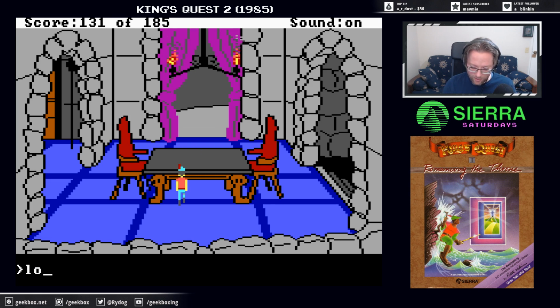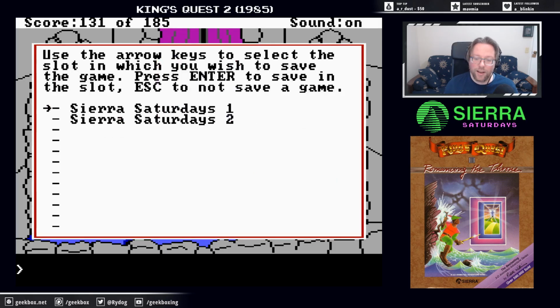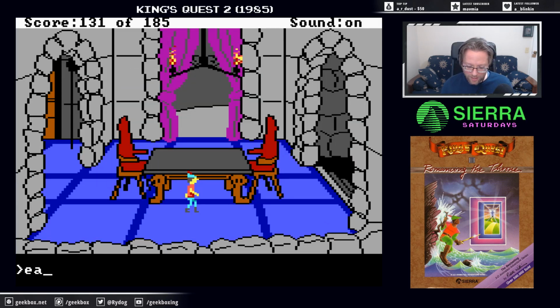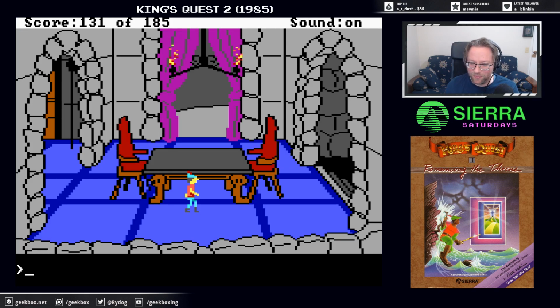All right. The smoked ham has a wonderful, savory smell. It's hard to resist tasting it. It looks as though someone has taken a bite out of it. All right. What happens if we eat the ham? The smoked ham was delicious. It sure hit the spot. The first in a long line of stupid puzzles where you can fail at the game if you eat the thing. Okay. Although far from the worst.